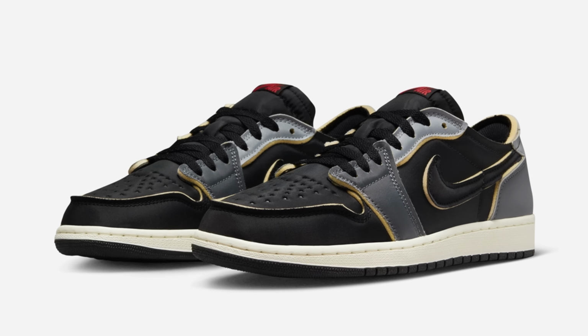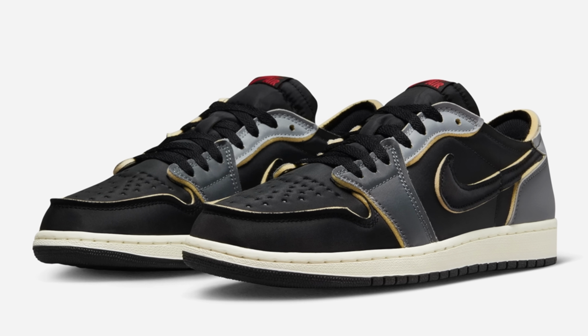It also reminds me a lot of the upcoming Travis Scott Air Jordan 1 Lows that are all black, and plus Air Jordan 1 Lows are probably the most popular Air Jordan 1s at the moment, which is kind of crazy to say, but it seems like that's the truth. That's actually kind of crazy.